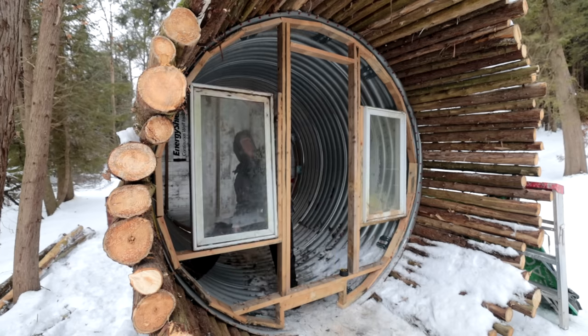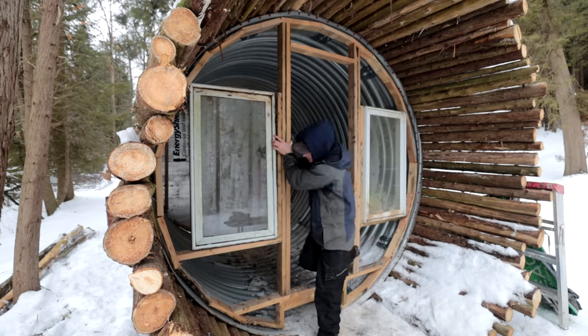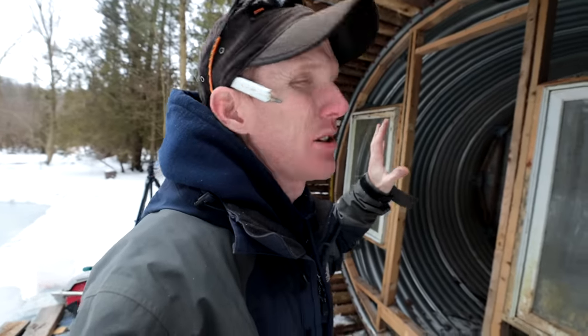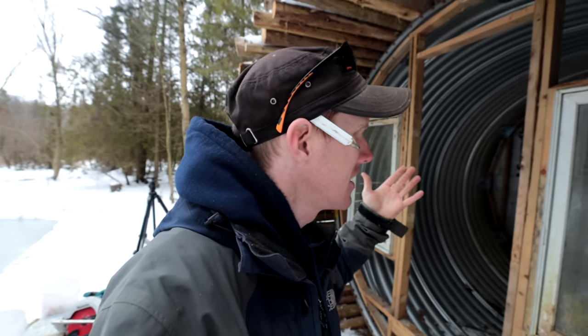We're finally starting to look like something, guys. We got our windows in. That's exciting. You're like, why did you get your windows in? You don't have your wall in. It's easier to just work with what you've got, because everything's a little bit off and you've got to work with it. So it's easier to throw the window in place and then frame around it.